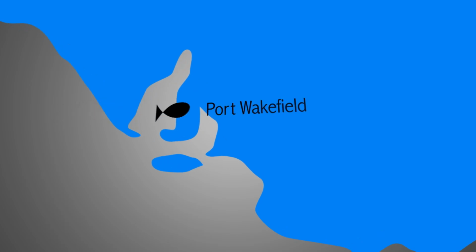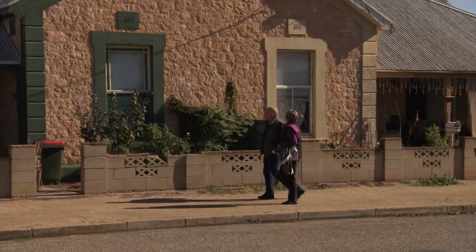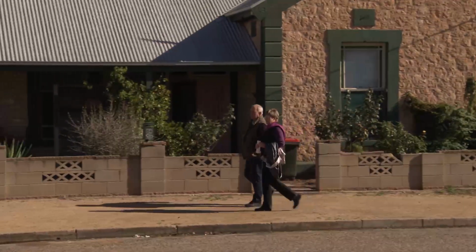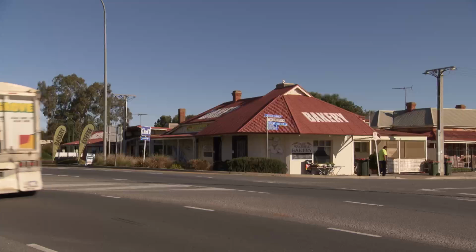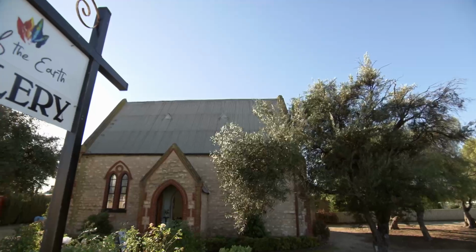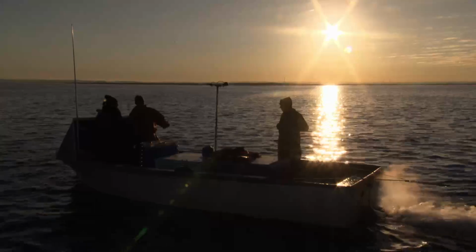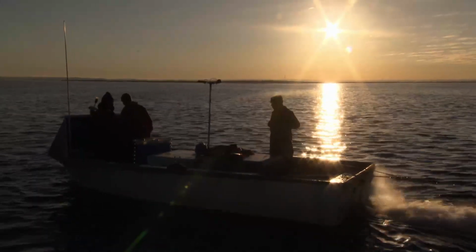Port Wakefield is about 100 k's north of Adelaide at the top of Gulf St Vincent. As we'll see in today's show, it has quite a history to explore on a walking tour of the town. We'll check out the bakeries on Highway 1 and take a look at the church that's now a cafe. But first, let's go fishing.